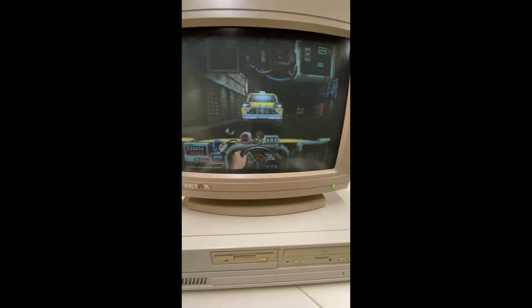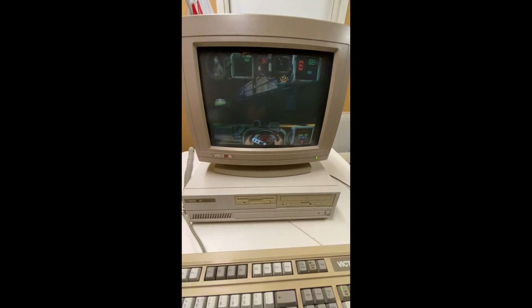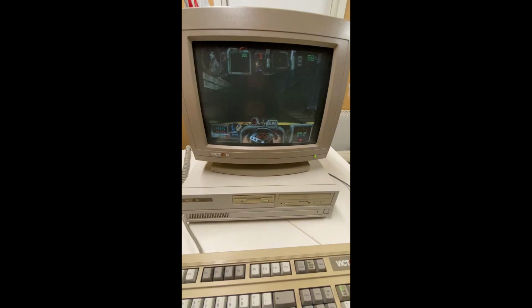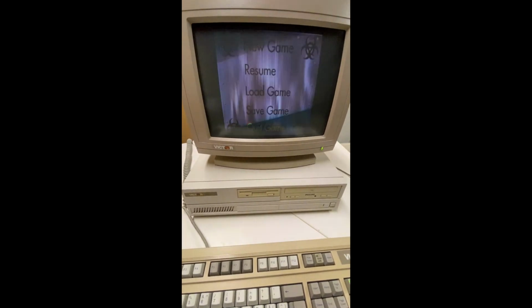Okay, blow that guy up. Okay, as you can see, this is actually an ideal machine for playing this game, and also for playing lots of the early 90s flight simulators and so on, which were also very speed sensitive. I gotta play more of this game someday. I love this game, by the way. But enough of gaming.